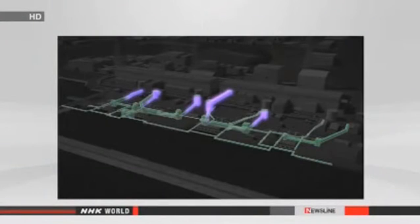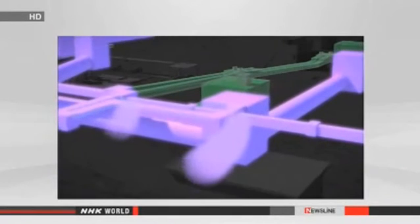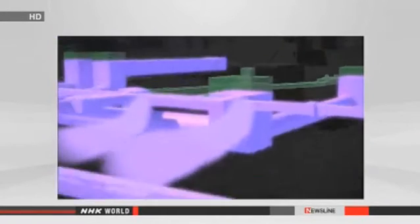Some of it has been flowing into underground tunnels connected to the turbine buildings. Highly radioactive water accumulates in these tunnels. TEPCO officials say this is the main source of radioactive water leaking into the sea.